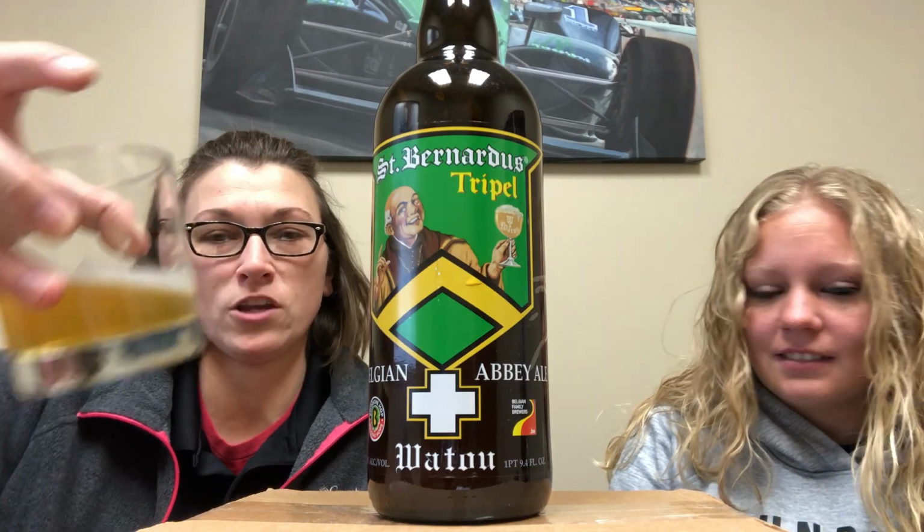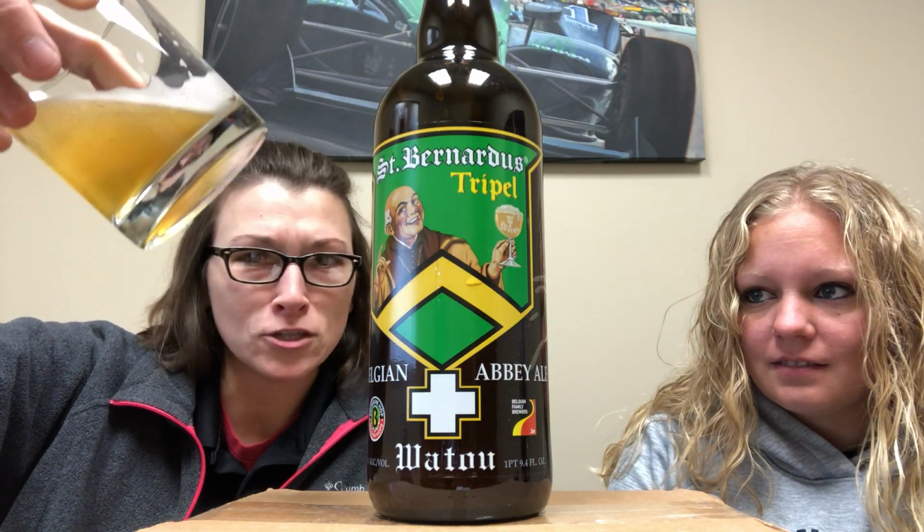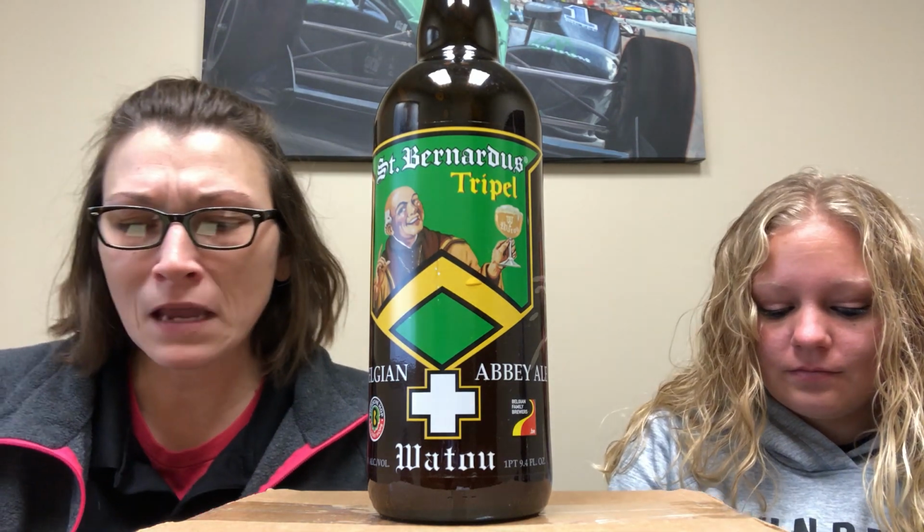If you look at it when you pour it, it's a really nice golden, hayish color or something like that. It actually pours with a really great thick head to it that dissipates fairly fast. Definitely fizzy. There is a robust carbonation to it, which actually fits this beer super well.